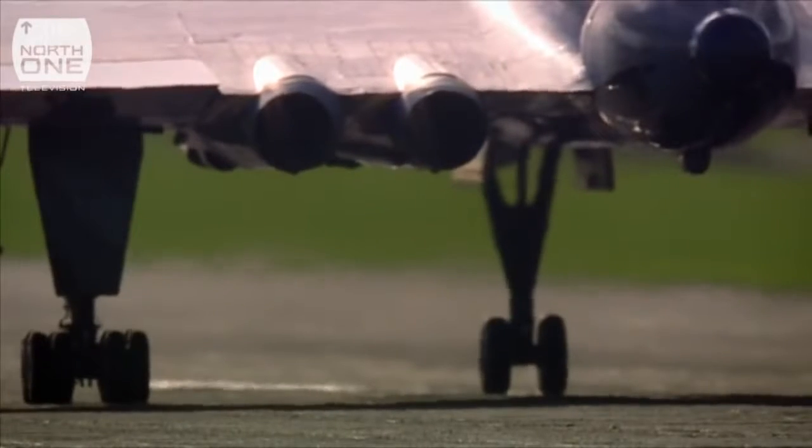I flew over my house a couple of weeks ago. Massive. Fill the sky, it did. Made the earth move. Yeah, piece of kit. It's the Vulcan.